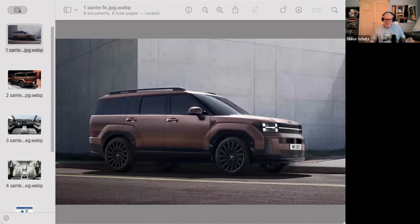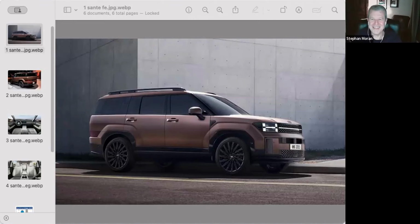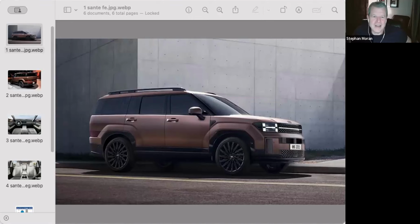I mean, am I the only one that's excited about this? You're not, but Stefan's the only one that would immediately notice the fold down seats. The teenagers are going to be borrowing this. Teenage boys are going to want to borrow their mom's car instead of their dad's car. But no, I mean, it's cool. It's got that second and third row seat. It's got a hybrid available.